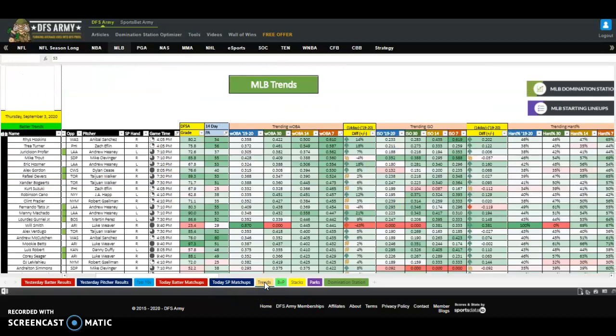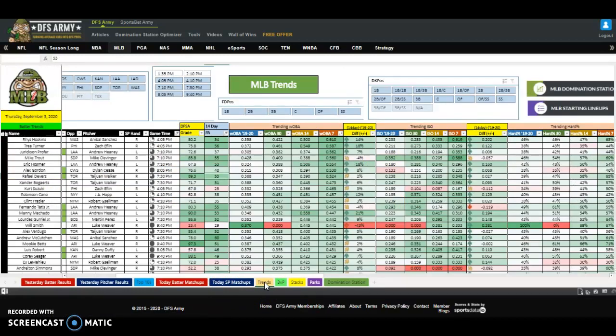We go into the trends tab and we want to see who's hot. Another one of my favorite tabs. I sort by L7 WOBA, that's last 7 days WOBA. I sort by descending order again to bring all of the big guys, the hot hitters, up to the top. I filter off the 14-day plate appearances by about 25 or more so that I can get guys that are most likely to start. I only want to look at the starters.